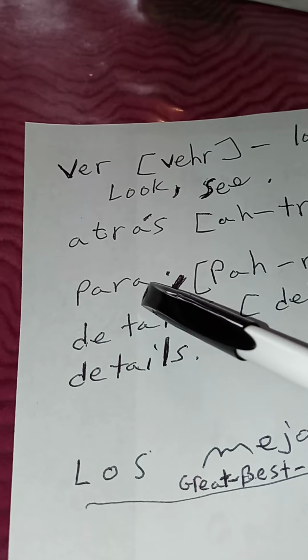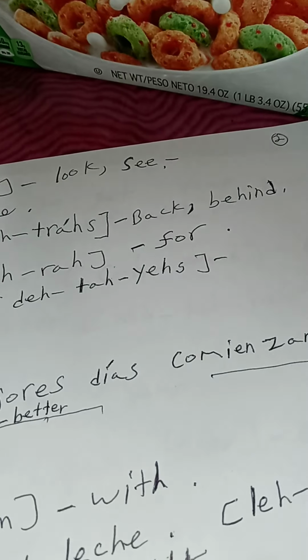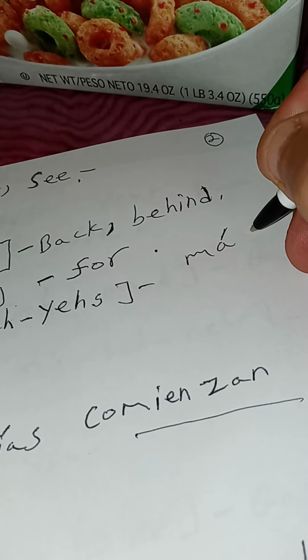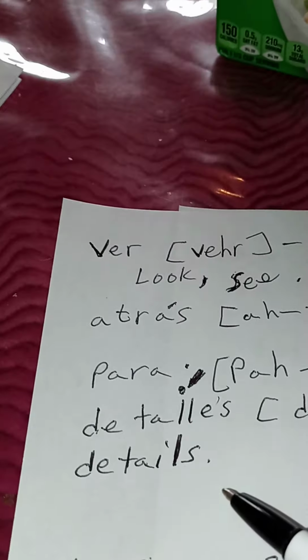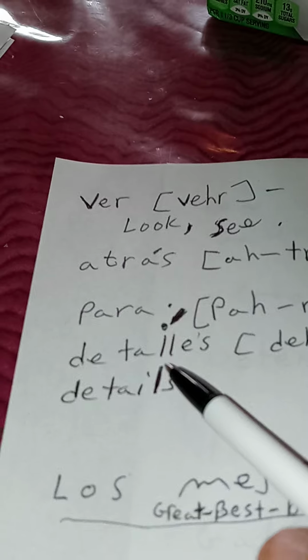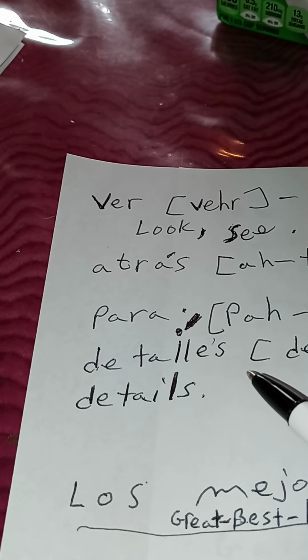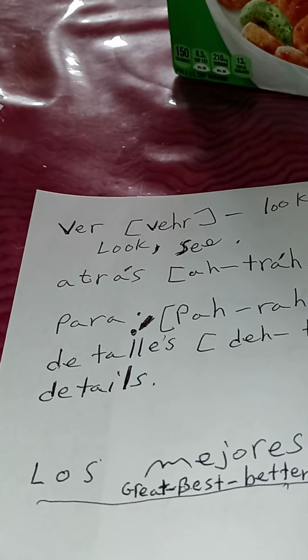Para, P-A-R-A, for. Okay? For. I've got to put más, let me write más. M-A with a tilde. Más means more. Más, para más, detalles. The double L is like a Y. Yes. Detalles. Okay?